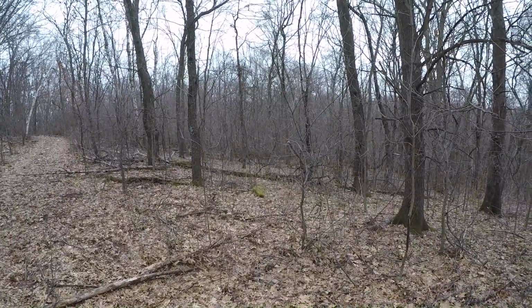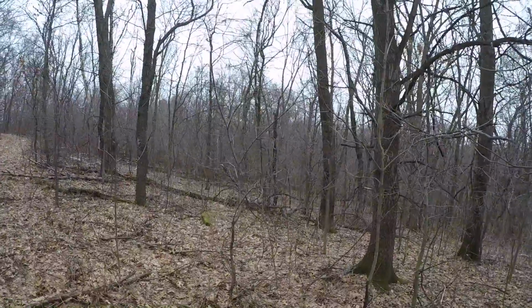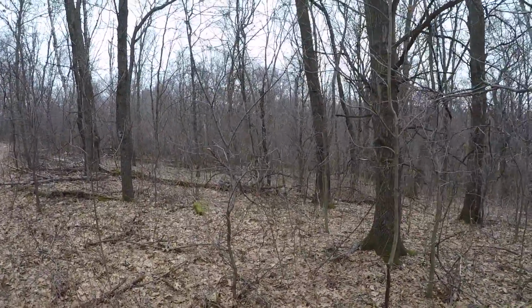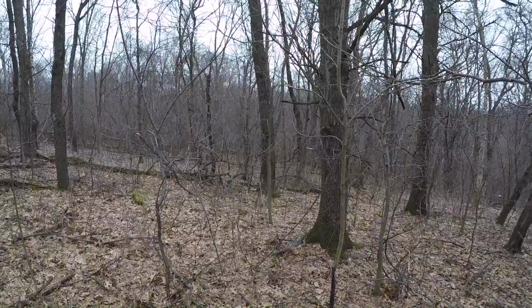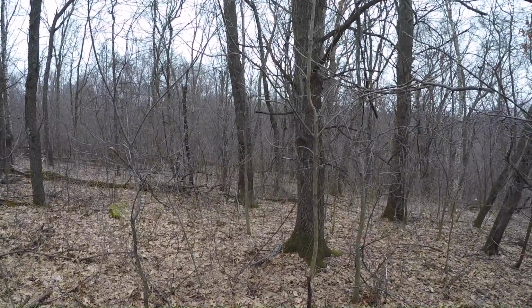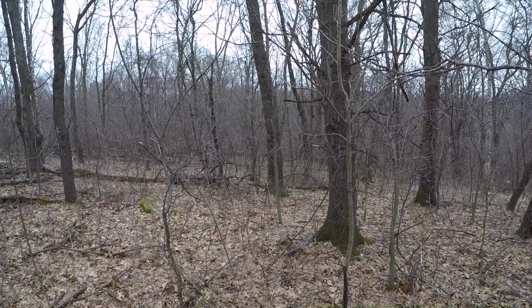I don't know if you guys could see the flags there, but I just bumped up a whole bunch of deer. They seem to like to bed on this. I've mentioned it before, but it's a south-facing slope, and it's fairly thick behind them, and I think they get good wind here blowing over their back so they can face south and see a long ways. And they were just bedded right there. It's typically where I catch them.